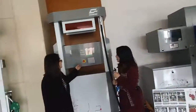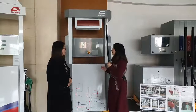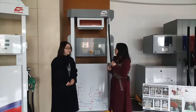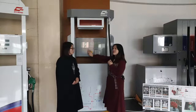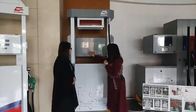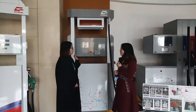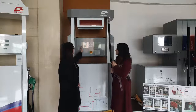Talia, I found there is a special button. What is this? Yes, this is the emergency stop button. When you are filling up your car with the machine, if any emergency happens, you can press it, then the filling will stop. If you want to continue, you can rotate it and the display will start working again. But today the power is out, so we can't see the display.